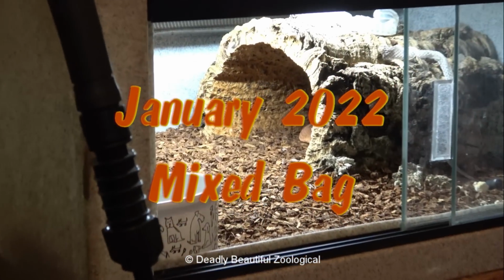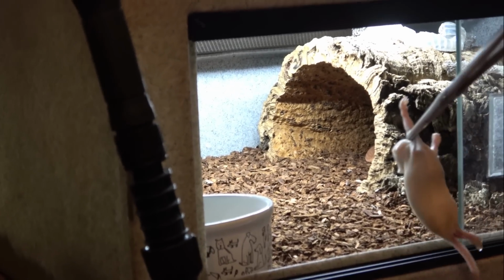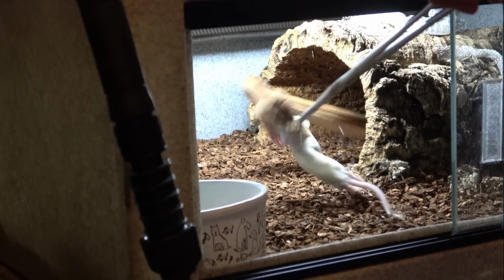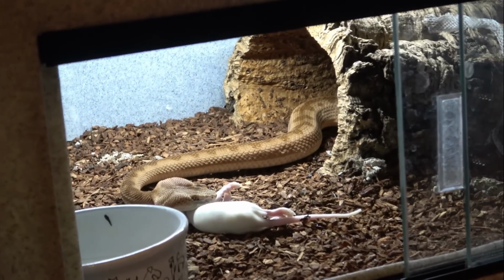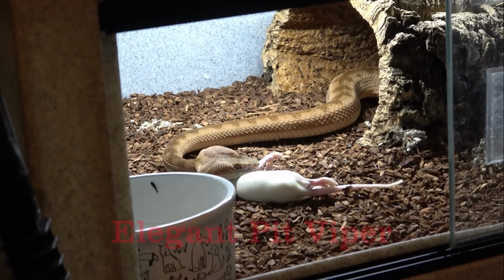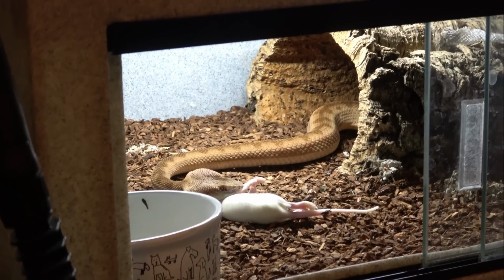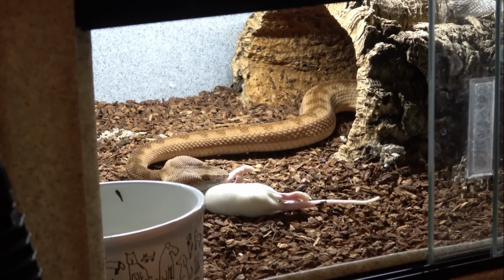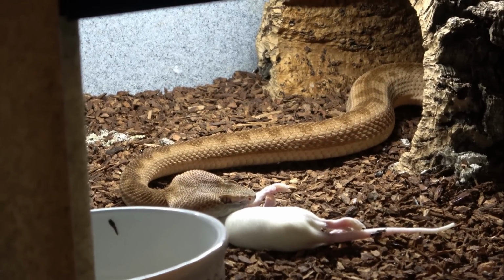So this is one of the habus who just shed and is right there to grab her treat. This is a Sakishima habu, Protobothrops elegans, or the elegant pit viper.